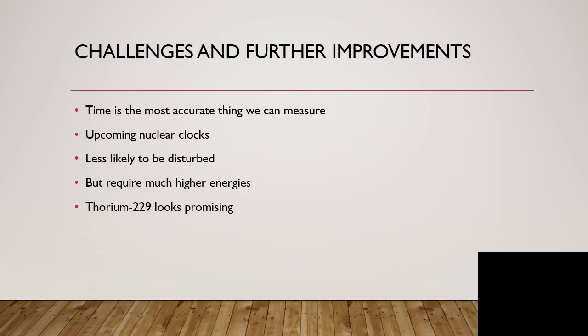Atomic clocks are one of our greatest achievements, and we cannot measure anything else with such great, tremendous accuracy. But nuclear clocks seem to be promising and might be an improvement. Since they are nuclear excitations, they're less likely to be affected by the environment and therefore more accurate. But what makes them unviable is that they require really high energies in the order of X-rays to be excited. Thorium-229 looks promising, but we still don't know the exact energy states, and we are still yet to find its resonant frequency. And finding its resonant frequency is like looking for a needle in a haystack.